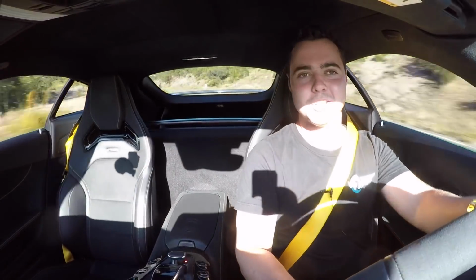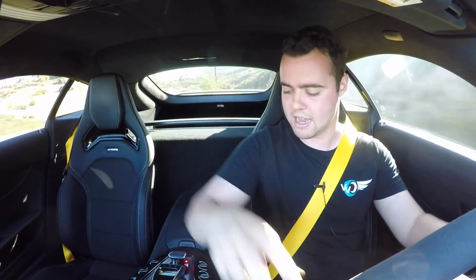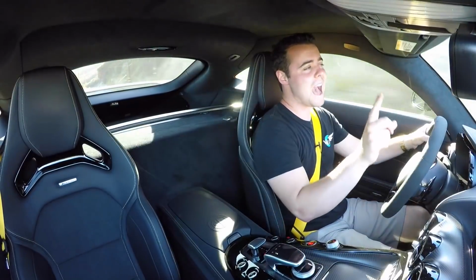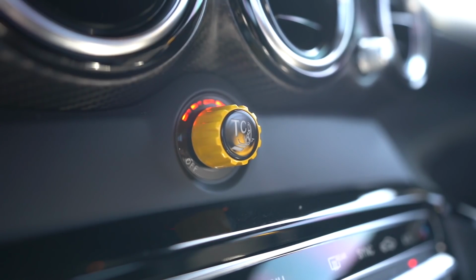Speaking of the traction control, this has a racing-inspired 9-stage traction control. Most supercars nowadays have 2 or 3 levels, whether it's fully on, partially off, and fully off. Well, this has 9 levels of it. If you press and hold the traction control button to turn it all the way off, then it activates this little dial here in the center of the dash. If you turn it counterclockwise, you turn the traction control all the way off. If you turn it clockwise, it goes slightly back on, but there's 9 different levels to play with.